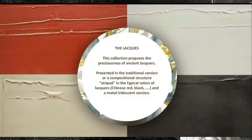The lacquers, a collection that's presented in a more traditional version. It's a special liquid which is usually painted on wood or metal in order to protect it and to make it shiny. It is then stripped in various typical colors of lacquers.